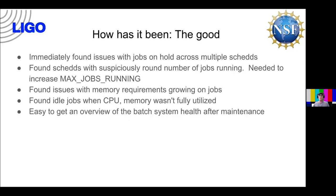So how has this been? This has been phenomenally useful for us. Even while developing the dashboard, we were immediately able to find issues with jobs on hold across multiple schedules. And then we were able to drill down to find out why some of these had been on hold for a couple of weeks, which was a little embarrassing that we just didn't know about it. Now we do. We found a couple of schedules that had a suspiciously round number of jobs running. It was, I think, actually 3,000 jobs exactly running.